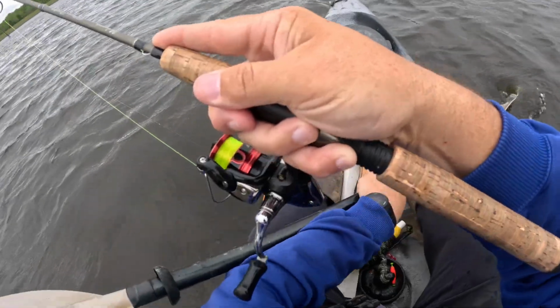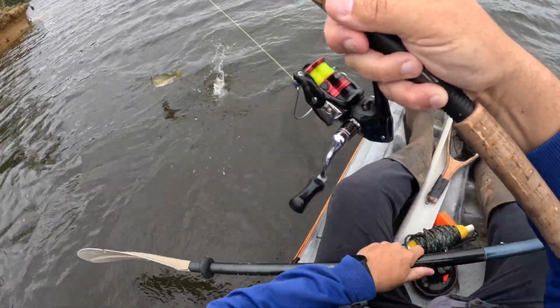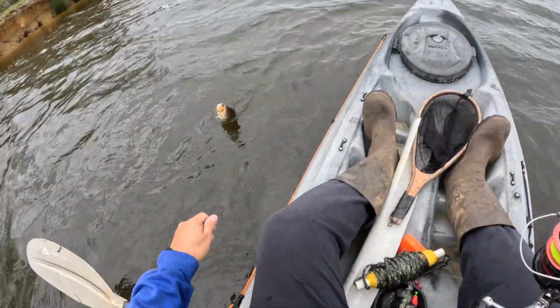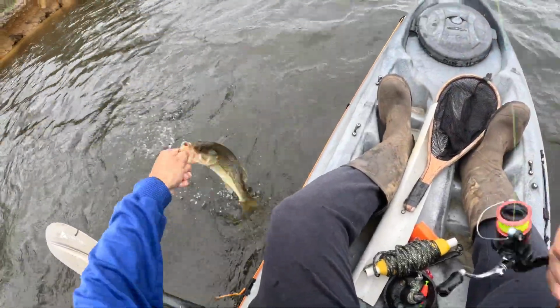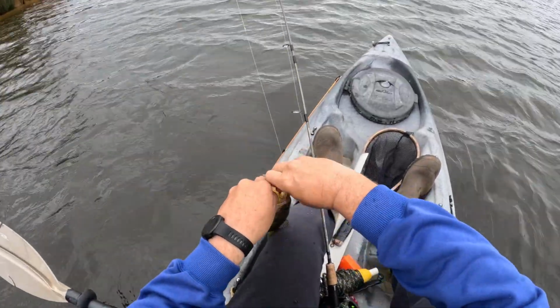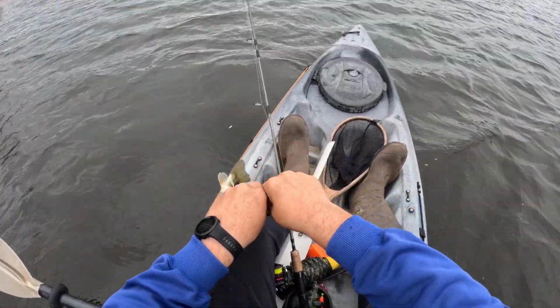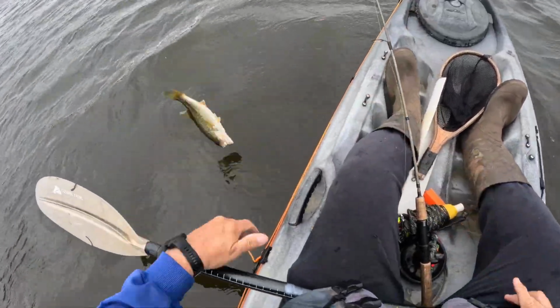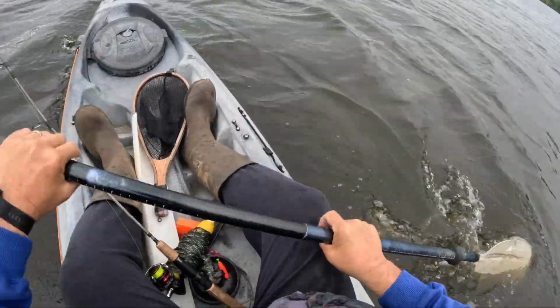Alright, there's fish number one on a little tube jig here in the wind. We've got ourselves a largemouth right off of this point. Not the biggest, but it's a fish.